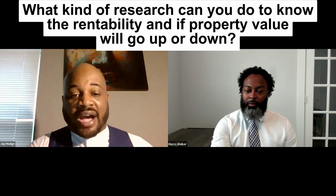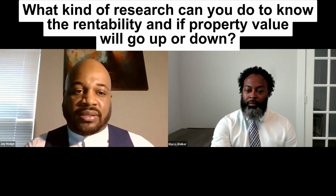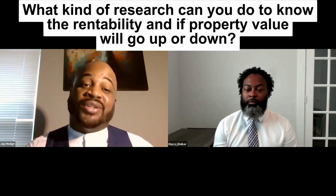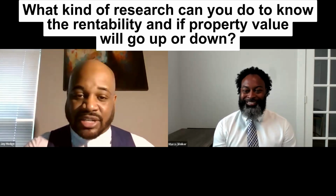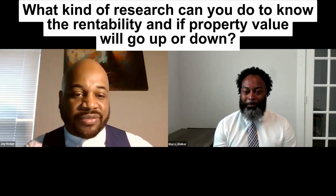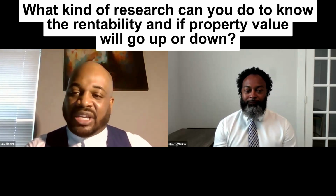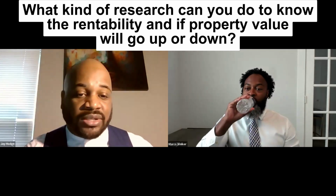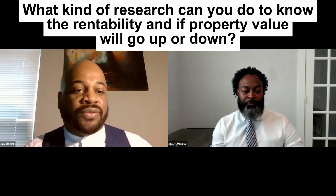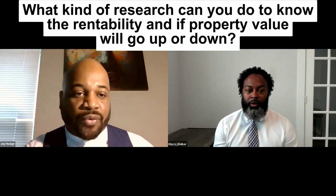In regards to the value of the property, of course, when it comes to real estate value, we always want the value to go up, not down, right? And so it is going to be based on location, as you mentioned. So that's why location is very key. And that goes into, again, being able to identify the history of that said area, community, or location, just to get an idea over the years how that particular neighborhood, how that community is performing.